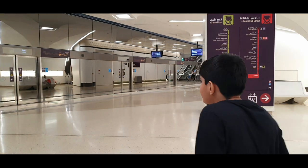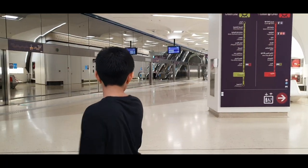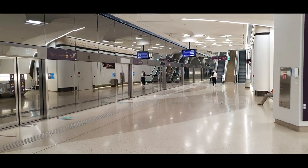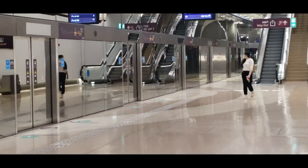And so today we are going to Qatar National Museum. Guys, the train is coming in 1 minute. You can see the TV sign over there. It says in 1 minute. It's right now in Arabic.